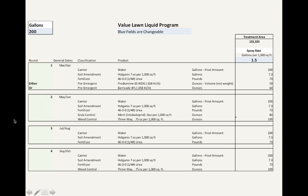So if we look at this, let's just run through this quickly. The round one, same application times, March, April. Basically, you're putting in water, and you're going to fill your tank up to 200 when it's all done. So the soil amendment Holganix, it's 7 ounces per 1,000 square feet we have in this first round. So that equates to 7.3 gallons. And that's just taking the 7 ounces multiplied times your treatment area, and it's coming up with 7.3 gallons.